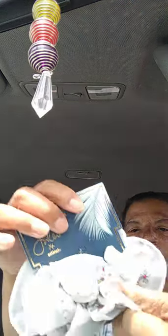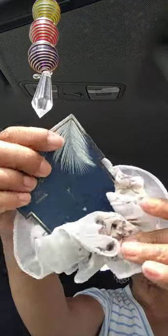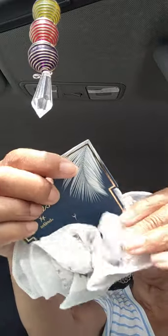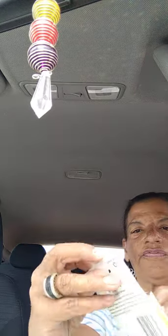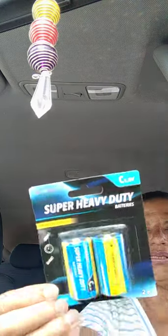Next, I got Sincerely Jewels, the scrunchie, which is so cute. Oh, this is so cute. Wear this with jeans, a white shirt. I got another set of C batteries.